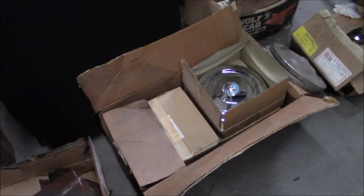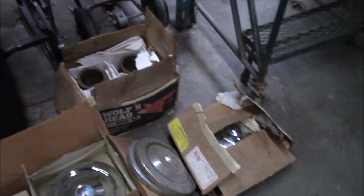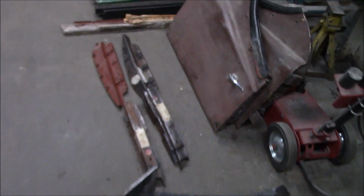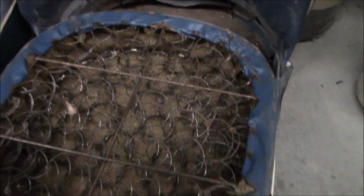So beautiful hubcaps, and some sleeves. Yeah, pretty cool. Spare doors, spare seats. Did you flip these over and look at the springs? Any mice in here? No. That looks original.